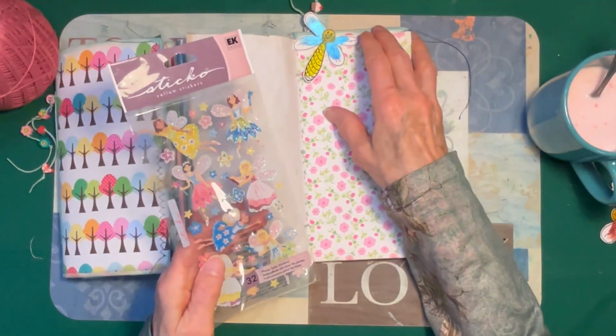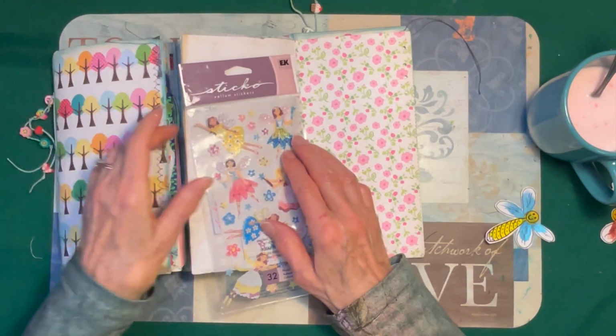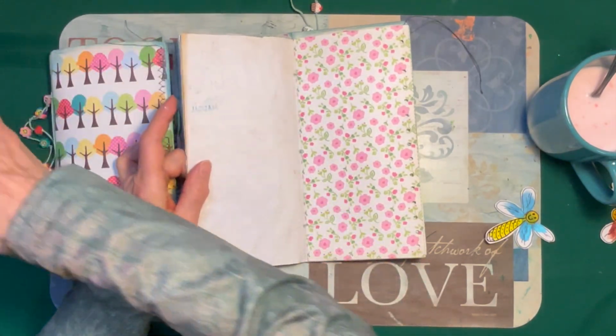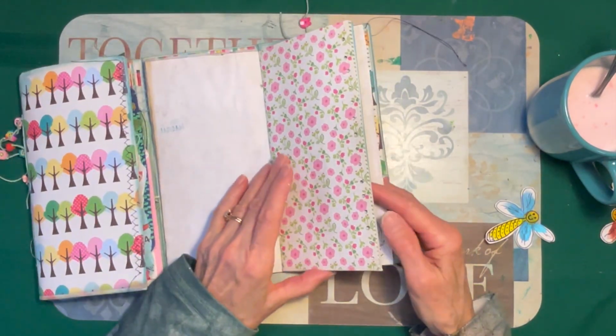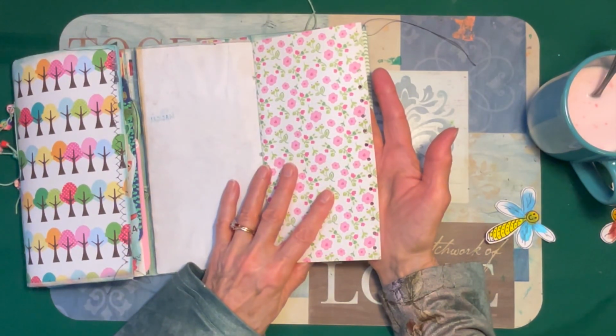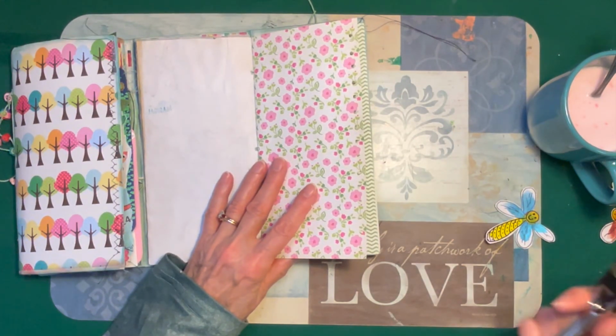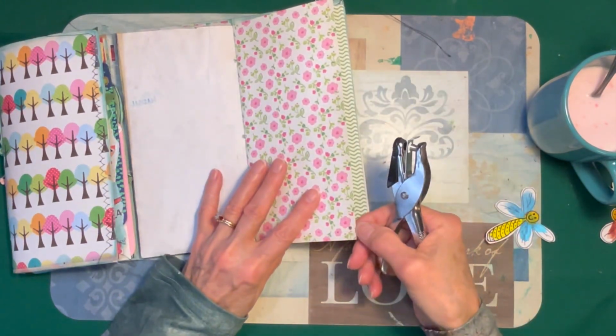And here's the page I'm going to work on now. And I'm going to do a little bit of crochet. And let me show you how I prepped the page, which is very easy. I just punched some holes about a 1/2 inch apart. And I started with a regular hole punch.